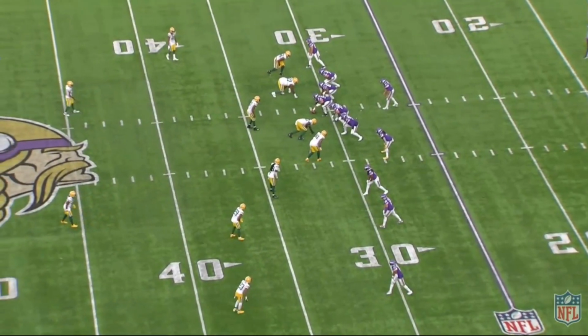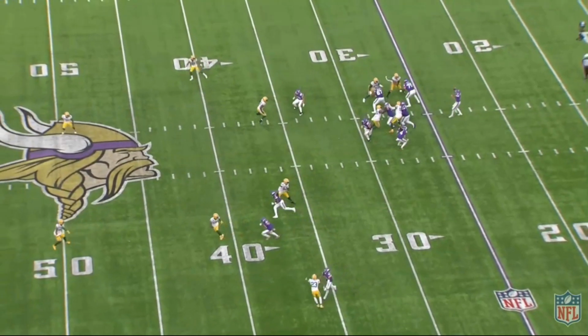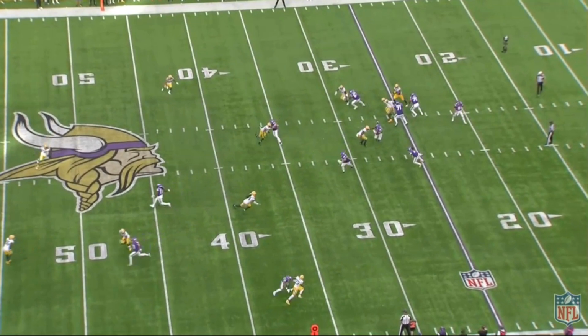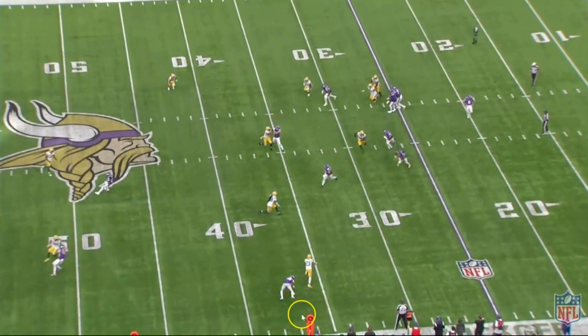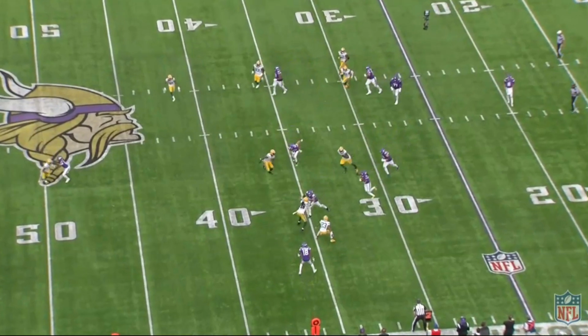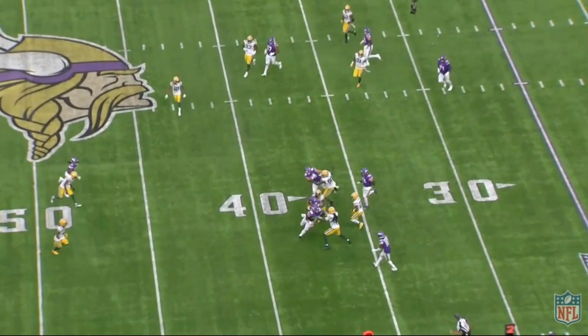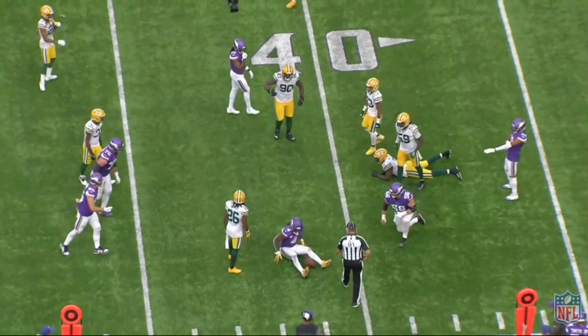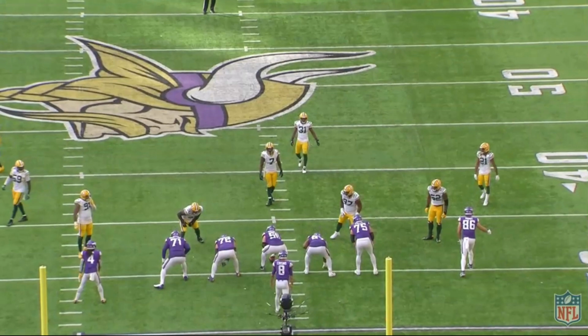First and foremost, he reads this play really nicely, but more than that, look at the fact that he's able to get off this block right here. He does a great job pushing off and disengaging with this, I believe, fullback. And then he continues to run, turns that power into speed, and he runs right through Dalvin Cook right there. That's a hit that Cook does not want to see again. That's a great job by Quay Walker.